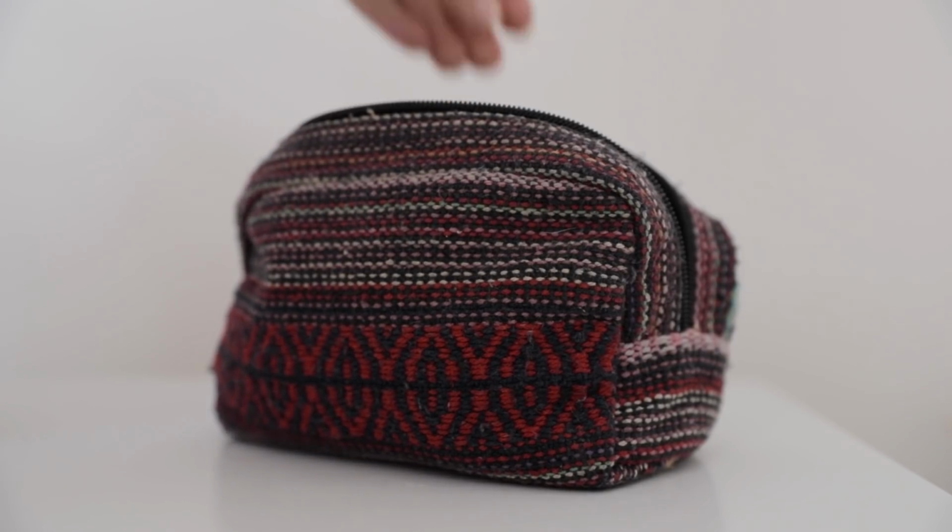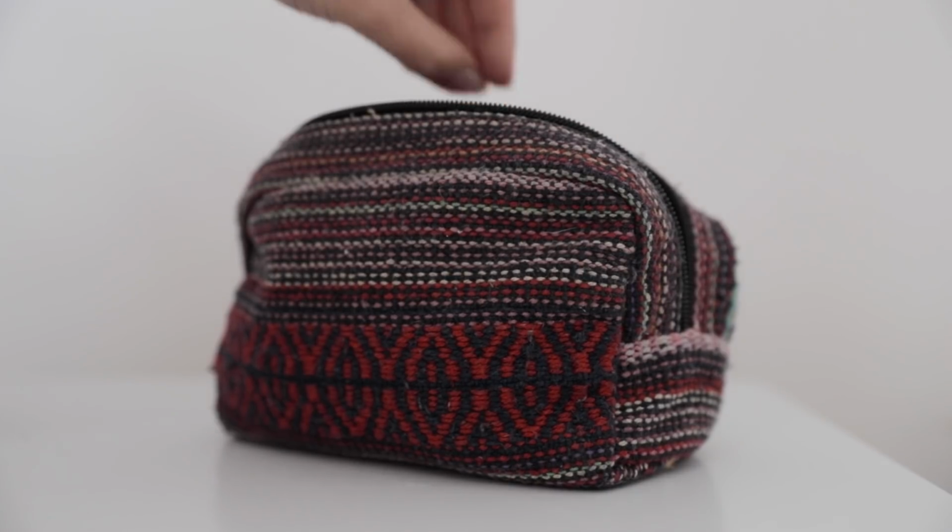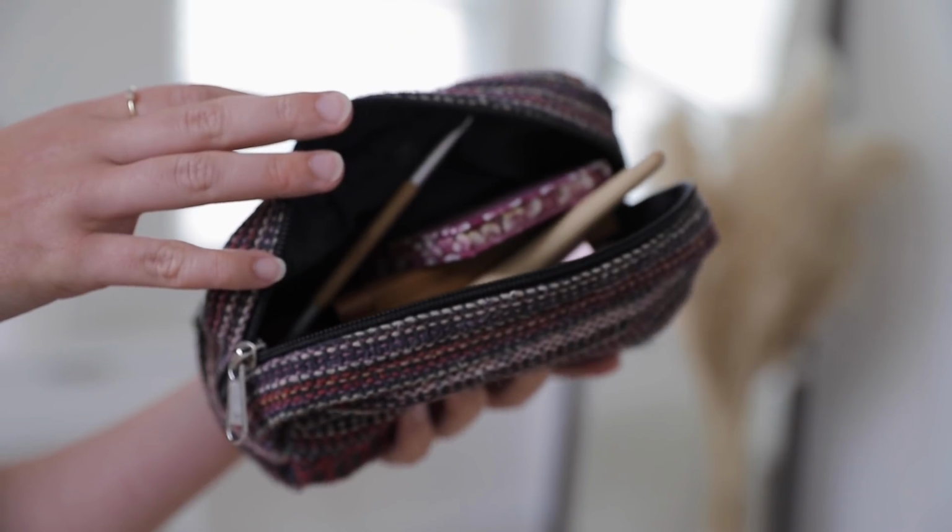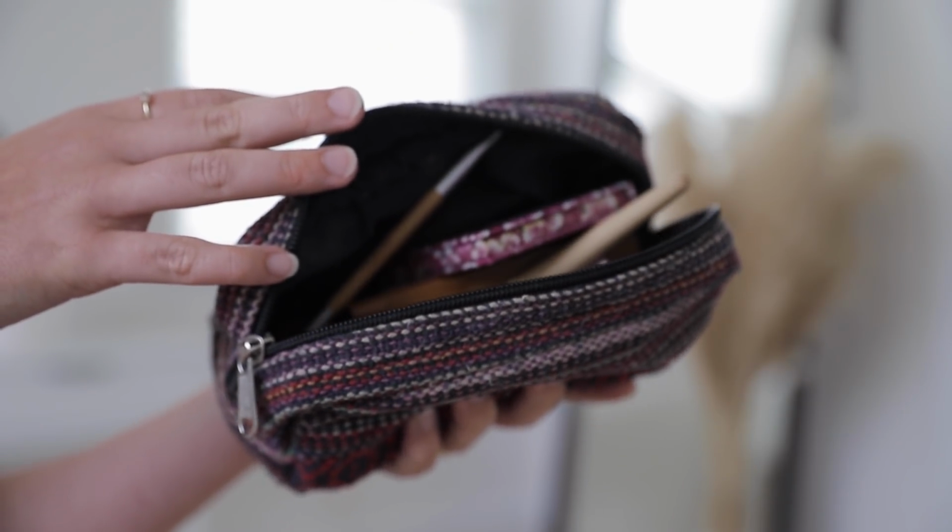And then all my makeup fits with plenty of room to spare in this woven bag that I got a few years ago. I love keeping all of my makeup in one bag like this because it's so portable and I can take it with me wherever I go. So if I'm traveling, literally all I need to do is zip it up and I'm packed. And that really is the beauty of having a more minimal makeup collection, is that I actually can just pick it all up and bring it with me on the go without needing to worry about forgetting anything.